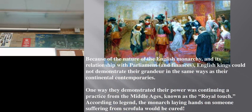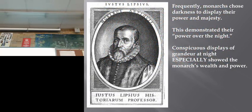This is a very English one. Read this. They couldn't build these huge palaces because Parliament controlled the purse strings. They couldn't do whatever they wanted. And so this royal touch was something that they kind of kept. So they acted like they were God? I don't know about God, but like they had magical healing powers. And then we looked yesterday at how monarchs' use of controlling the night was also a conspicuous display of power.